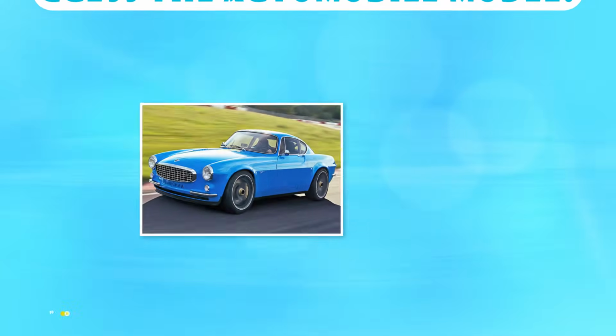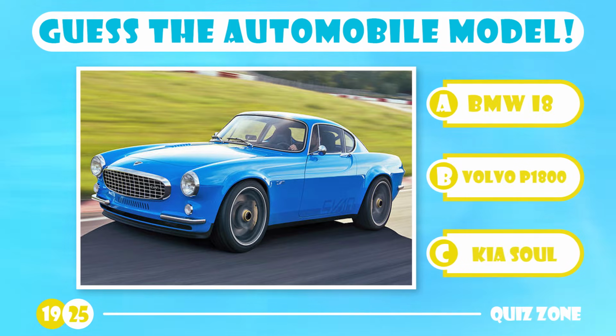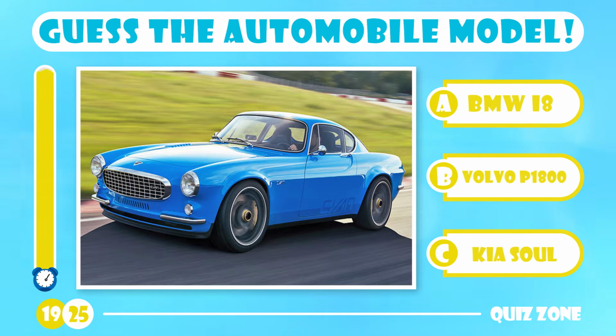This company isn't known for making hip vehicles, so maybe we're looking at an exception. Who makes this pictured car? Is it a BMW i8, Volvo P1800, or a Kia Soul?